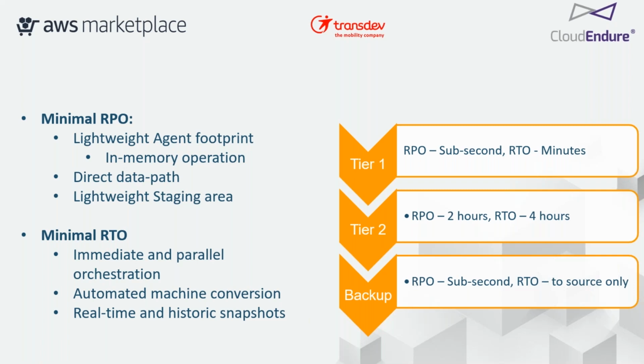And we have a third variation, which is our backup product, which is probably the closest replacement to just using tape backup, for example. It allows you to take very, very low-cost backups and store them on the cloud using our same sub-second continuous data protection capability, except there is no cloud-based recovery. So the recovery is done back to the source only.